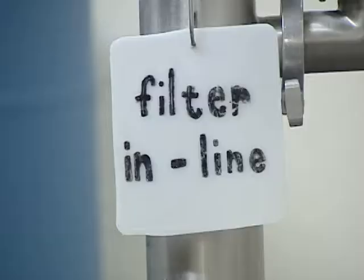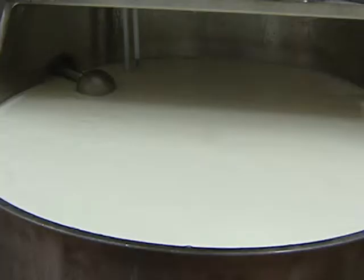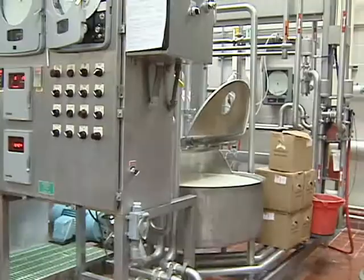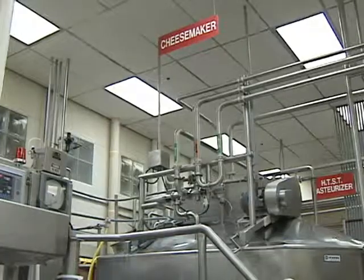After they run those tests, then they pump the milk into our pasteurizer. Pasteurization is heating up milk to a certain time and temperature to make sure that the harmful bacteria, the bacteria that can make people sick, get killed. So once the milk is pasteurized, the pasteurized milk goes into an enclosed cheese vat.